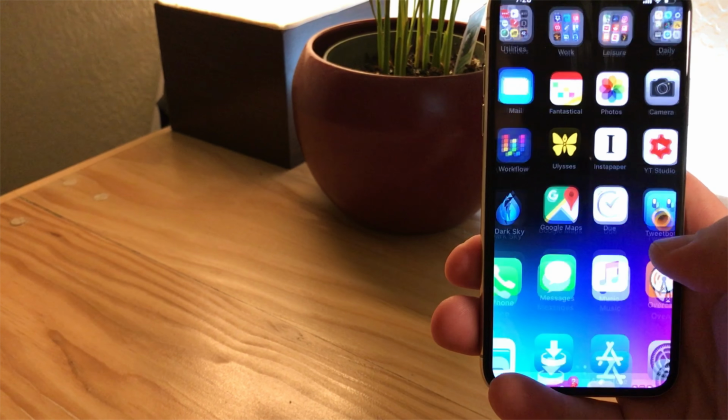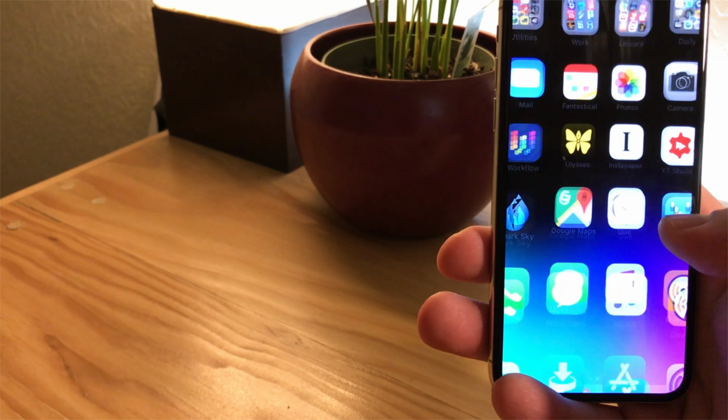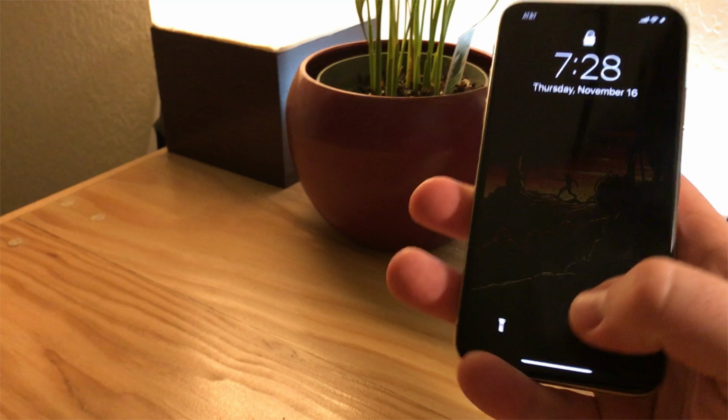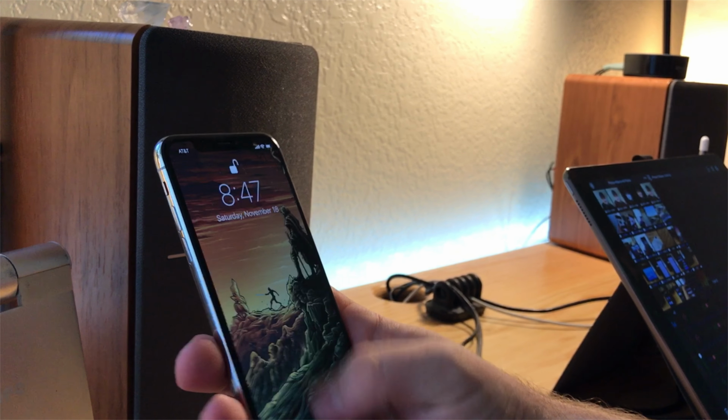Face ID feels like magic. I had a low success rate with Touch ID. I always worked with my hands a lot, and they can get wet or sweaty, and Touch ID never really worked 100% of the time for me. In fact, I would probably say it only worked about 50% of the time. But Face ID is absolutely wonderful.